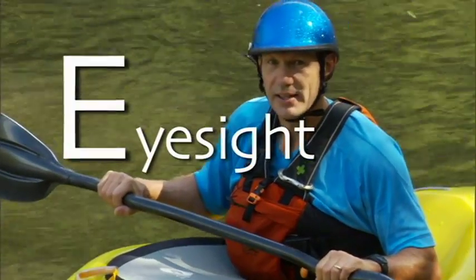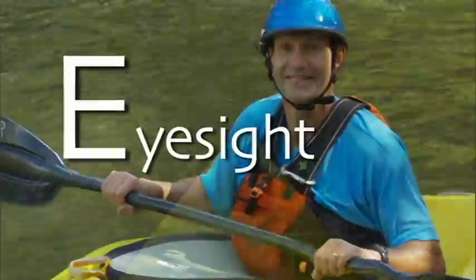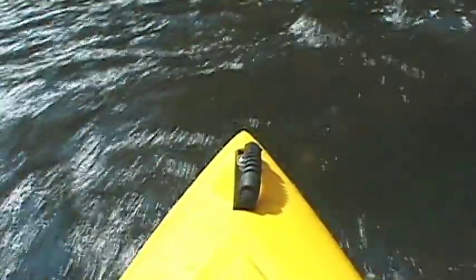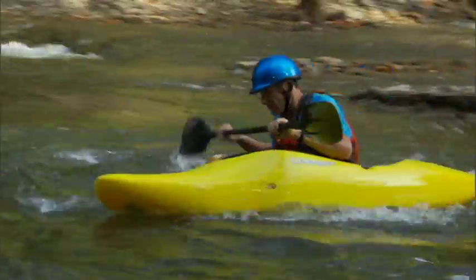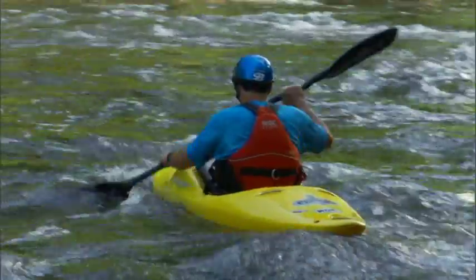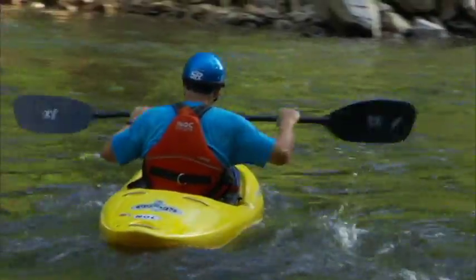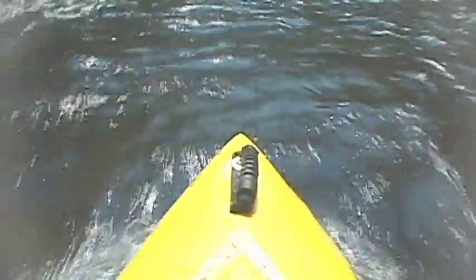E is for eyesight. Eyesight affects your paddling on so many different levels. If you look at the grab loop of the boat, your chin is down and your shoulders are rolled forward, causing you to have terrible posture. This leads to little or no rotation, not to mention greatly impaired balance. You feel tippy and out of control. Things seem to happen way too fast, causing you to be even more nervous. You focus even more on the front of your boat. The vicious circle closes in on itself until you explode.